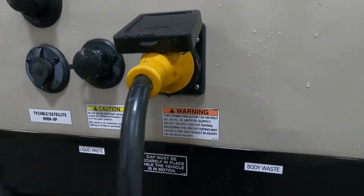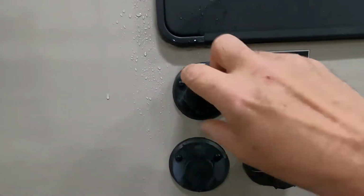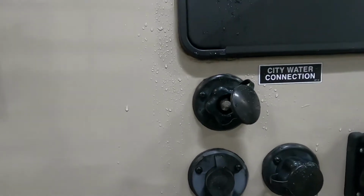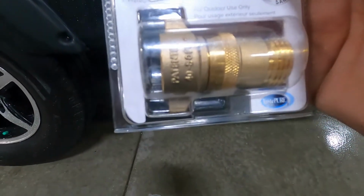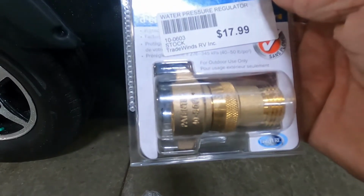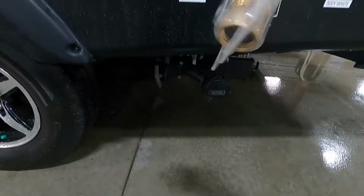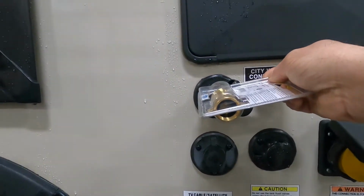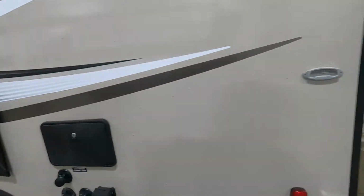Now let's hook up our water. At campsites, we're going to hook up to the city water connection. First and foremost, your water pressure regulator. This water pressure regulator is going to reduce the water pressure to 40 to 50 psi, protecting the lines in your unit. Always use this when putting fluid in here. Hook that up. Hook up your hose, but don't turn your hose on yet.